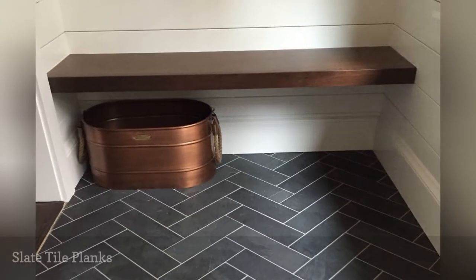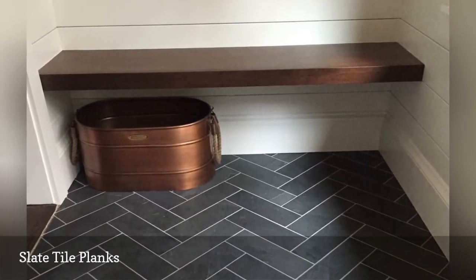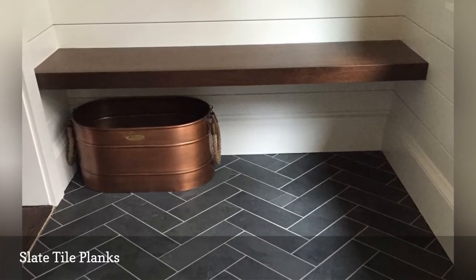In this small entryway, Amy Vermillion, an interior designer based in Charlotte, North Carolina, installed gorgeous slate planks in charcoal black.